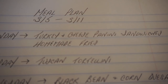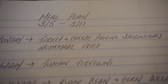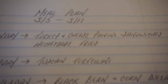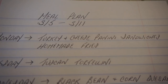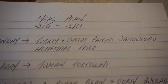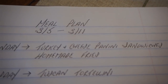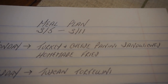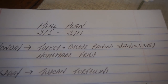So Monday we're going to have turkey and cheese panini sandwiches. You saw the panini bread that we bought, the turkey, and the pepper jack cheese. I will not put the pepper jack cheese on for the kids. They will just do turkey. What I do is drizzle a little bit of low-fat Italian dressing on the roll, and then I put a slice of cheese, put my turkey on there, and top it off with the roll. I put it in the oven at 350 for just a couple of minutes. It gets a soft crunchiness to it, if that makes sense. It's super yummy. It's warm and it's delicious. So definitely try it. And then I'm going to be making some homemade fries with the potatoes that I did get.